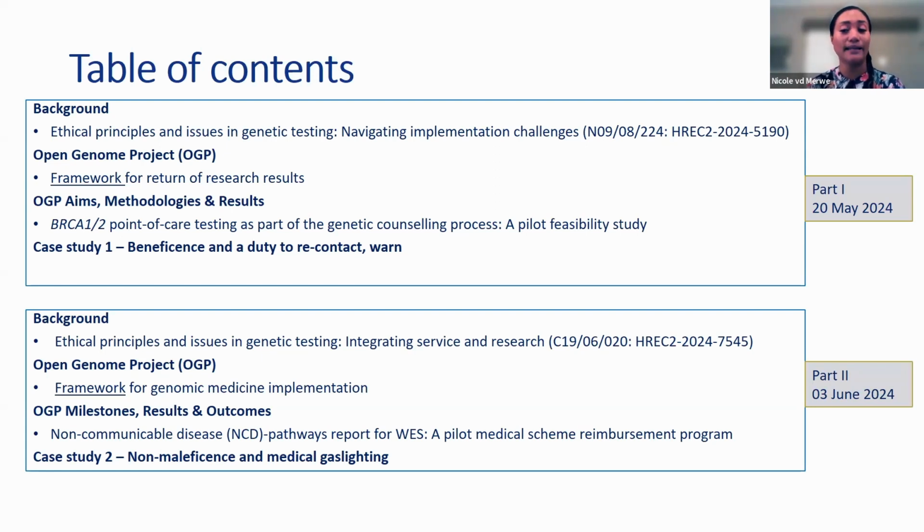And then I will provide an example of one of the outcomes of the project, which is based on a pilot feasibility study that was performed using BRCA1 and 2 point of care testing combined with genetic counseling. And finally, I will present a case study that reflects the ethics principles of beneficence and a duty to warn and recontact patients.